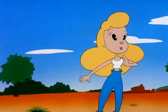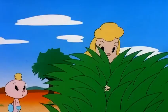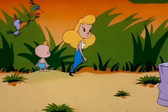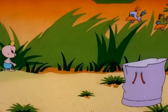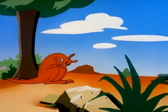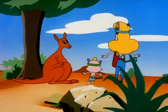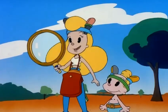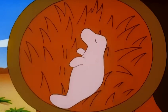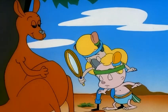I think this one is about to give birth. If we're careful, we can get a closer look. Well, that should be a pretty good disguise, especially if the kangaroo is nearsighted. When a baby kangaroo is born, its mother licks her fur to guide the baby to the pouch. I can see it! There it is! Doesn't look much like a kangaroo. That's because it's not fully grown yet.